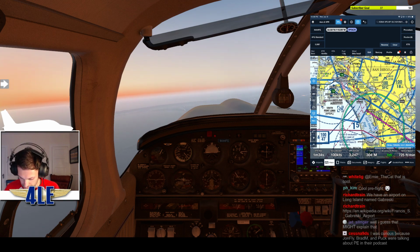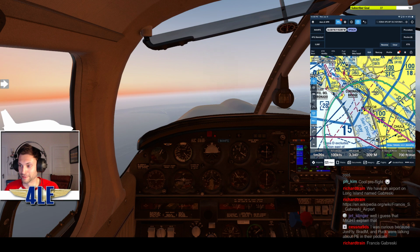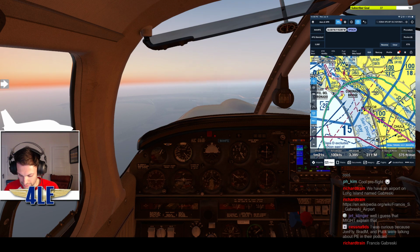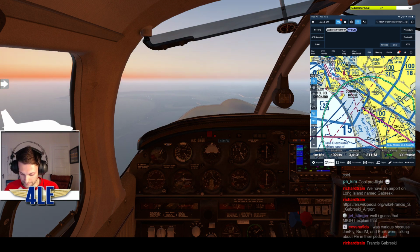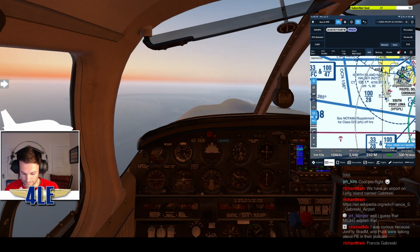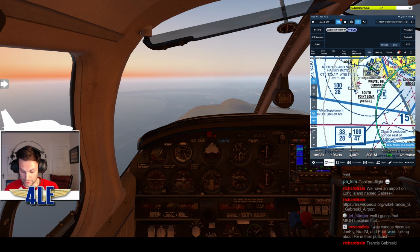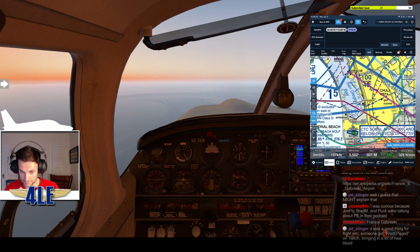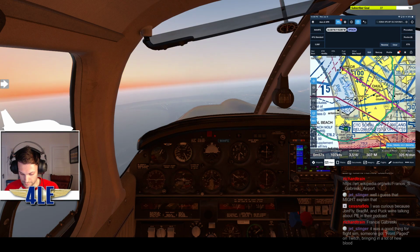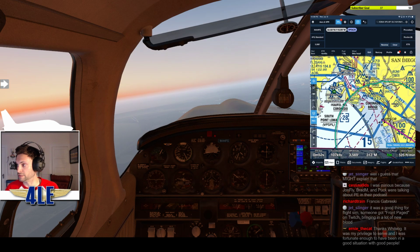I think I got behind on you guys here. ForeFlight. Yeah, it seems like there's been some newbies. Okay, so we need to be at 3,500. We're just gonna sneak through this corridor, if you can see it on the map there.